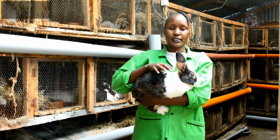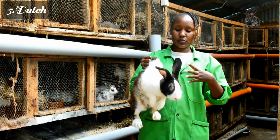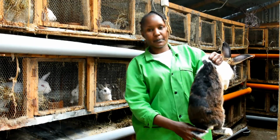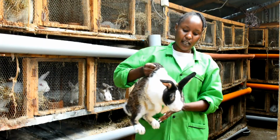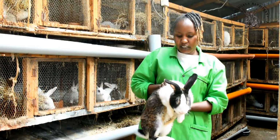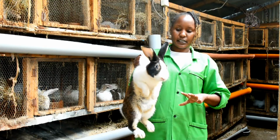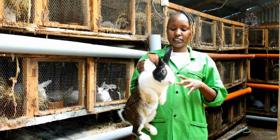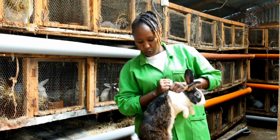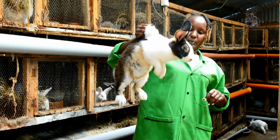We also have the Dutch rabbits. You see that these Dutch rabbits are usually of 2 colors. They have the black part at the front, and from here behind it's also black, and at the middle they have a collar type of white fur. These Dutch are usually a combination of 2 crossbred rabbits that give you this kind of rabbit. The Dutch rabbit's advantage is that they are very good for meat. This rabbit can attain up to 6 kgs when fully mature. You can see how big this Dutch rabbit is.